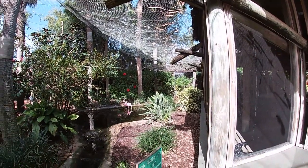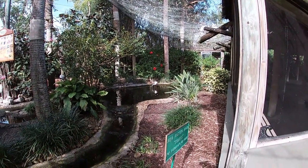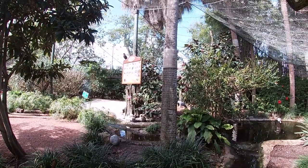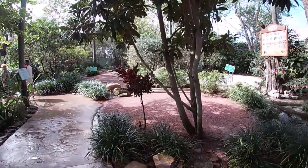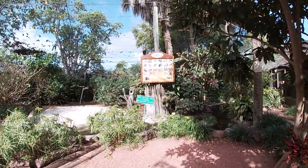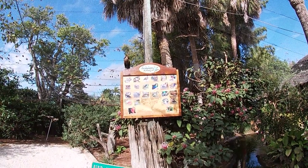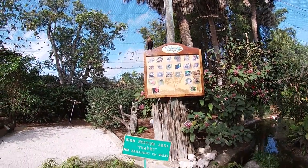Took a little stop. This is a Kookaburra aviary. Starts with the ape, the African, Madagascar.